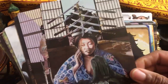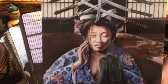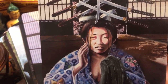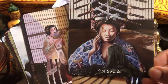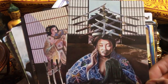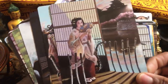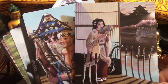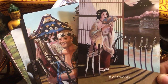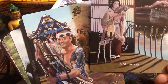Look at this one. 9 of Swords. Look at the emotion on her face. 9 of Swords. Another one of my favorites. They're all my favorites. 8 of Swords. And cherry blossoms in the background. Bamboo mats.